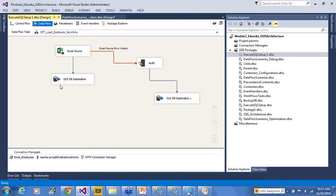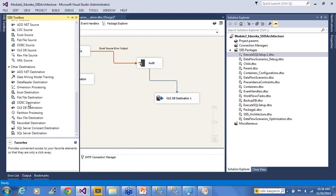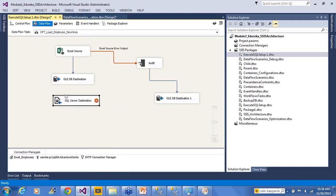And the other thing: we always use the concept called OLEDB destination. Remember one thing, a very important interview question. What is the difference between an OLEDB destination and the other destination called SQL Server destination? I have a SQL Server destination here. Actually, I can use this also. I can use OLEDB destination or SQL Server destination. What is the difference between these two?